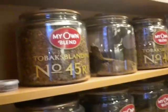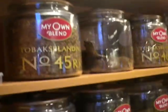I guess I am quite lucky to live somewhere where you can get that done in a tobacco shop, because I do not know too many other tobacco shops around where they do that.